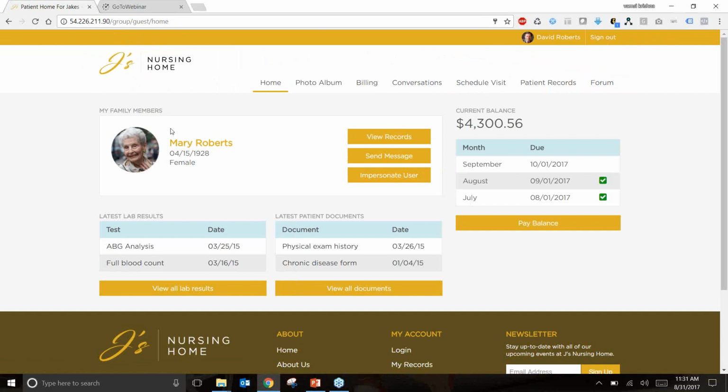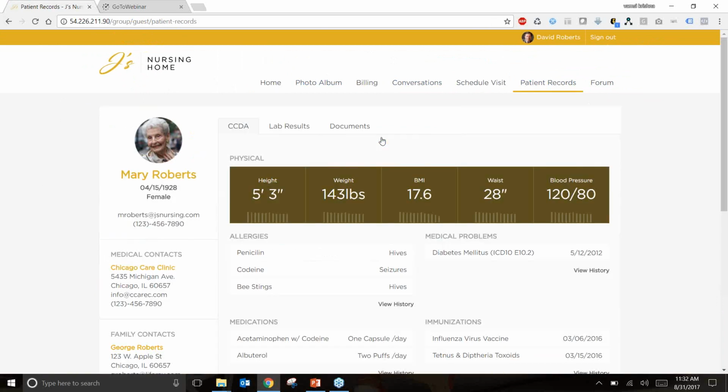So for a family member, on the home page, you can just see the list of family members that you have access to, and you can look at your current balance, and you can look at the latest lab results and patient documents for that family member, and you can simply click on View Records to view this overall information for that specific patient.